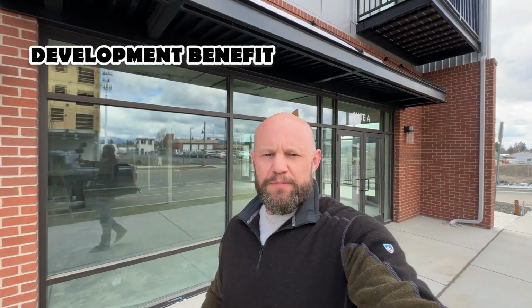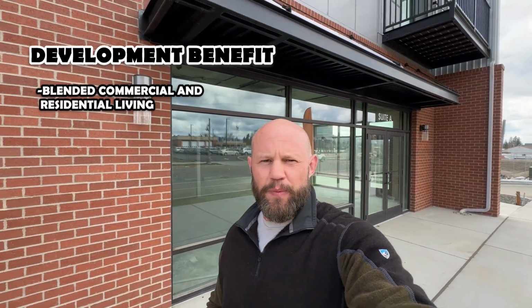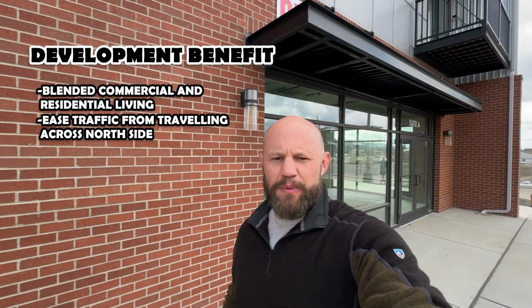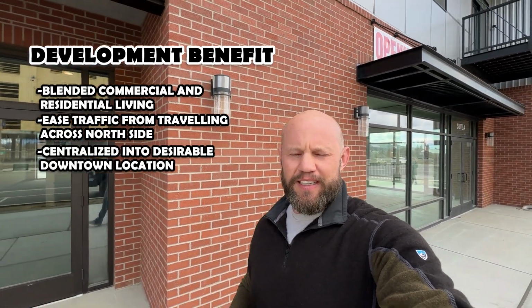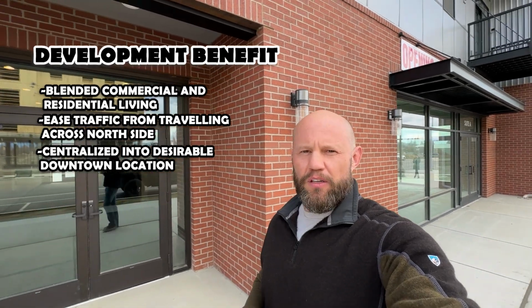The goal with this new project is to alleviate some of the stress on the prairie side of Post Falls and all the development going on up in there. With this mixed-use development, they're blending commercial space and residential living. Traffic's being taken away from traveling across all those farm fields on the north side and centralized into a desirable downtown location in Post Falls.